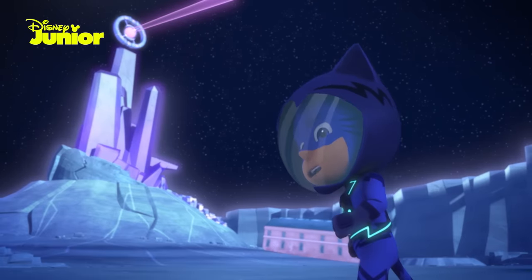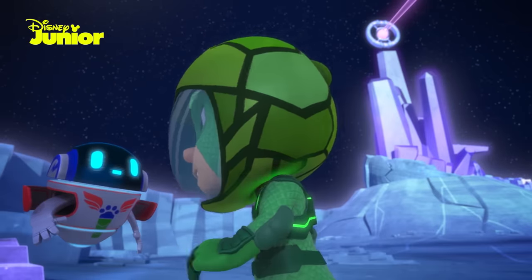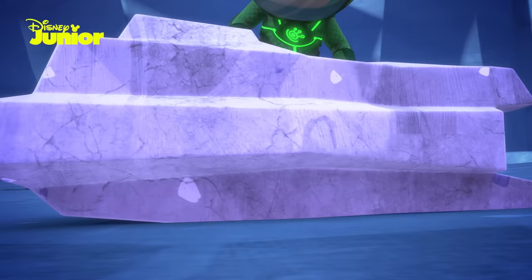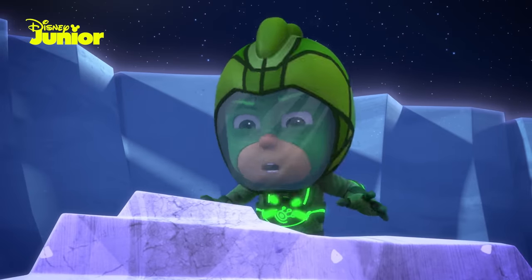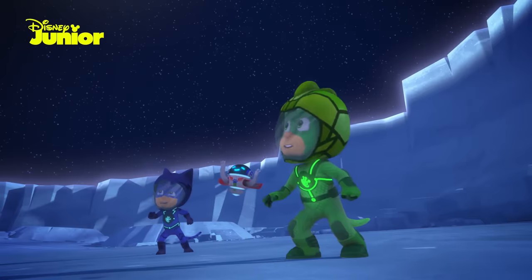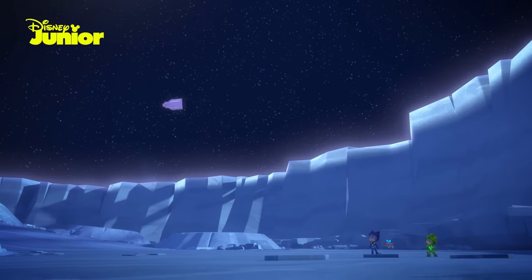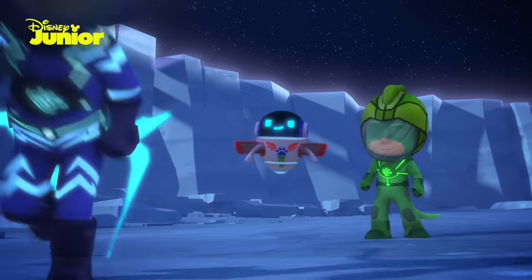Gekko, we've got to take out this mega magnet before it pulls up the whole city. I'm on it. I've only got one shot at this. Better make it count. Super Gekko Muscle! You can do it! Yeah! Oh, it needs more speed. Not a problem. Super Cat Speed!